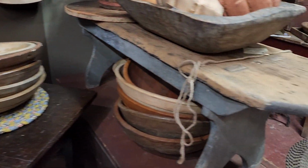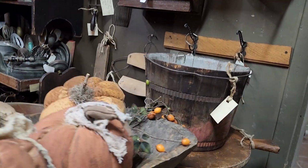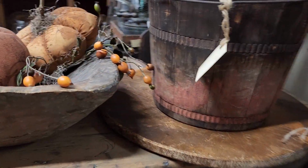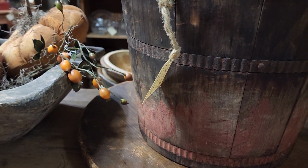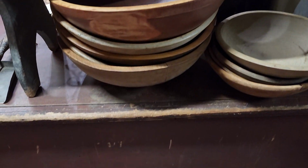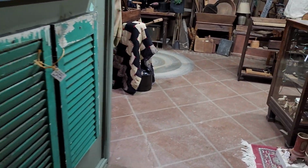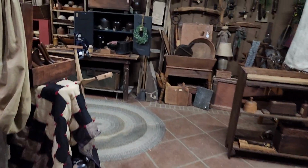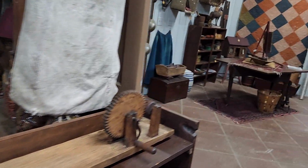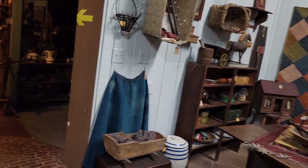All right. And I'm going to show you how we're going to step through this part. That's a nice round cutting board. Beautiful. One piece of wood. A pretty trunk there below. All right. We're going to go down into the center area, and we've done this area. I'll do it again when everyone is decked out and ready for the Christmas open house.